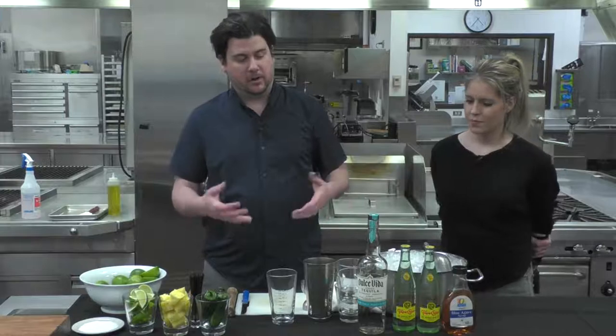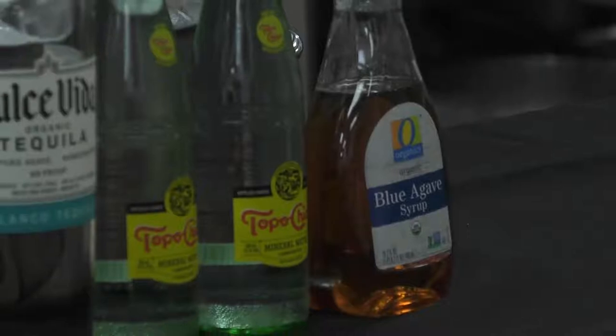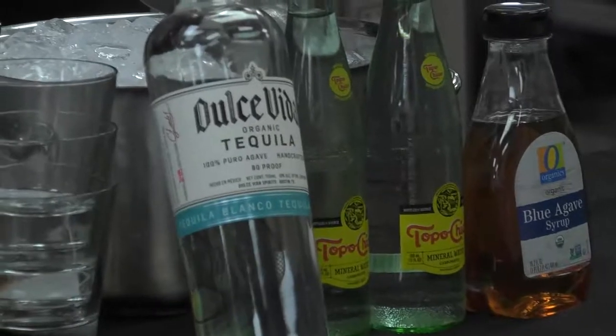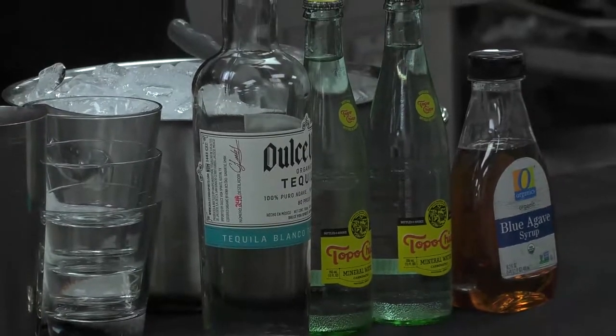Now, the point of the margarita is to highlight the tequila. You only want to highlight a good tequila, and a good tequila is pretty easy to find. As long as you're looking for tequila that says 100% agave on it, you're in good shape. So that's the backbone of this margarita.